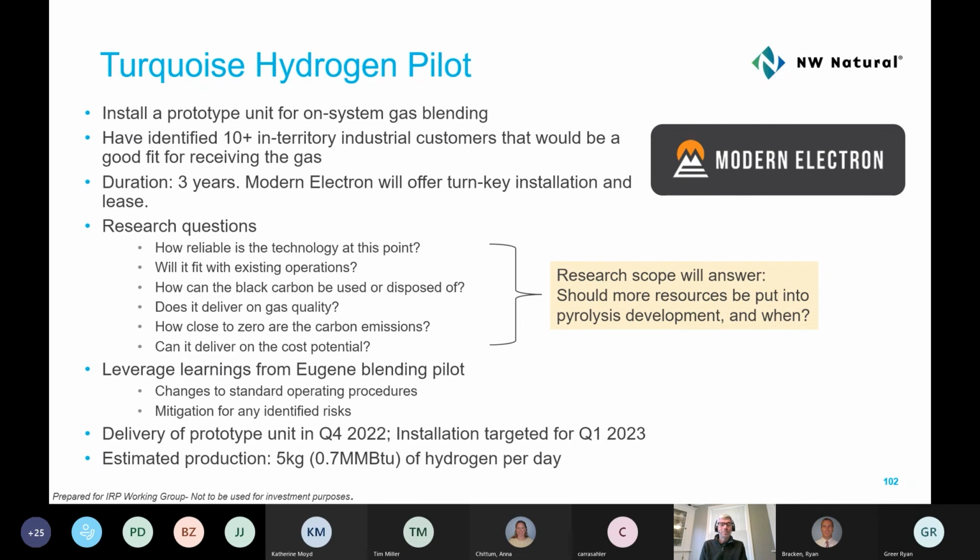And the learnings from the Eugene project will definitely help us expedite our work there. You know, what are best practices around any leak detection equipment or any field operations that we do. We're planning on learning how to do all that with the Eugene project, and that'll directly influence what we're doing here. So that prototype, we're looking around Q4 of 2022 and are targeting an installation of early 2023 if everything goes well.